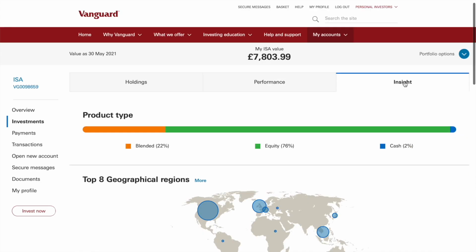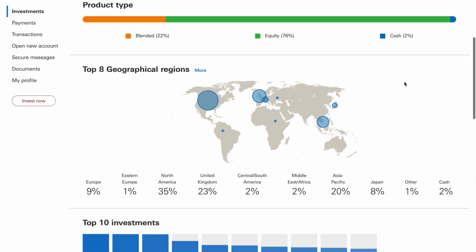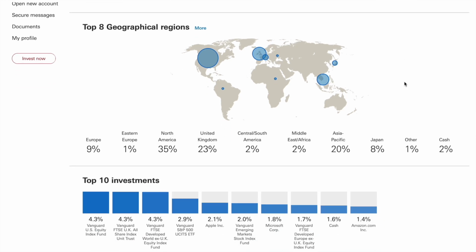You can see all of the geographical regions that I'm currently diversified across, with North America having the lion's share of my investment at the moment at 35%. I've also got a fairly strong UK bias at the moment with a total allocation of 23%, and this will be something that I am looking to reduce. And that then in essence is a quick roundup of my overall portfolio.